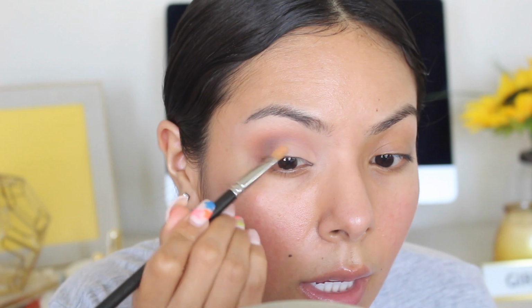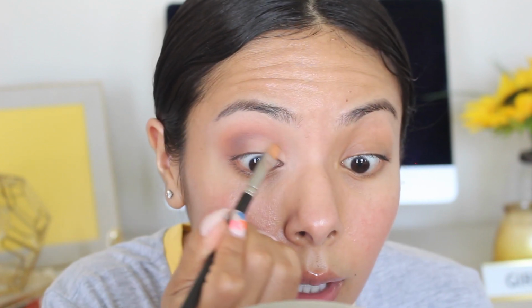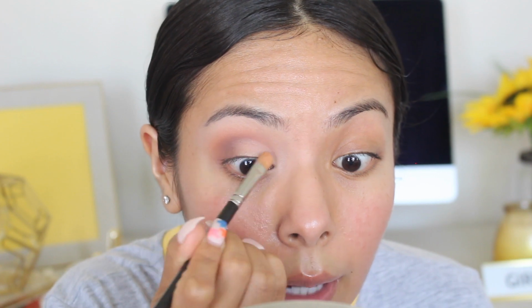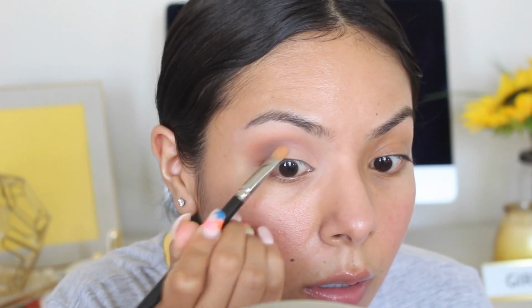And I'm just taking the flat brush that I used to apply the all over lid color, and I'm just going back and forth, making sure that I sharpen it, and also blending the two colors into each other because that's very important to really have a diffused look.